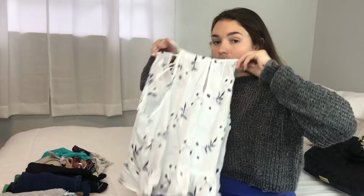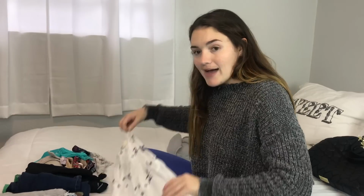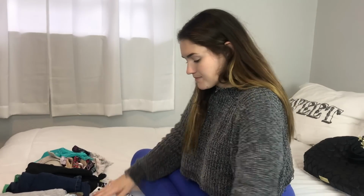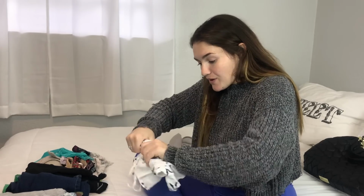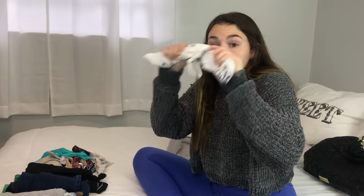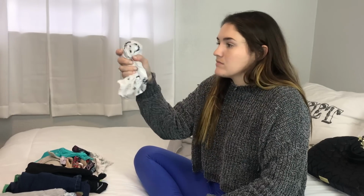We've got a flowy tank here. Make sure that's nice and flat. I'm gonna fold it again because it's ruffly. And then of course, this type of material compacts very easily. So I can even fold it in half again and it's about the size of a hairbrush.